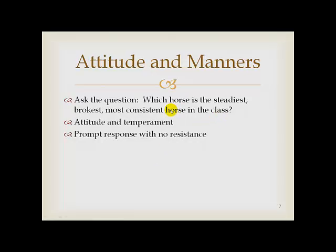Some things you can ask yourself as you're looking at these horses go around the rail is which really appears to be the steadiest, the most broke, and the most consistent horse in the class. These are things we look at when we're evaluating their attitude and manners. Occasionally they might not be the highest quality mover, but many times the broke, consistent, steady Eddie kind of horse in the class is very often the one that comes to the top. We want them to have a good attitude and positive temperament, and to be prompt to respond to the different cues and aids from the rider with minimal to no resistance.